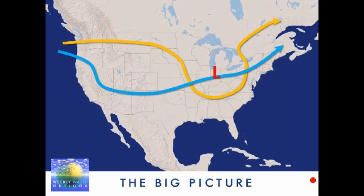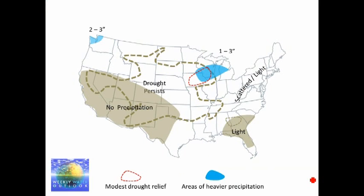But the point for Texas is most of the energy with this jet stream is to the north, and that's going to keep precipitation for the most part to the north. If any precipitation does occur in Texas, it's going to be associated with areas closest to the jet later this week, and that would be the northern part of the state.